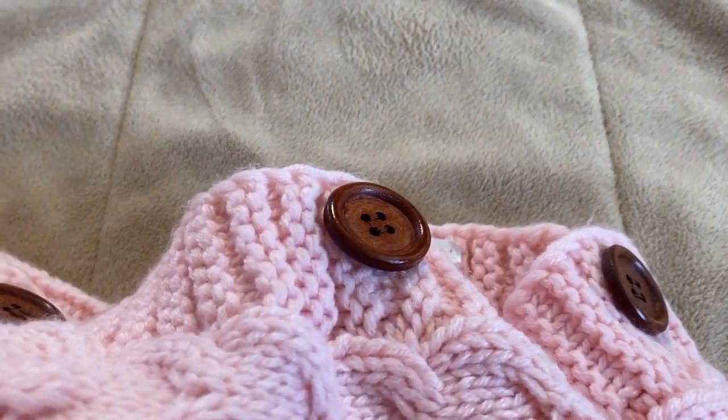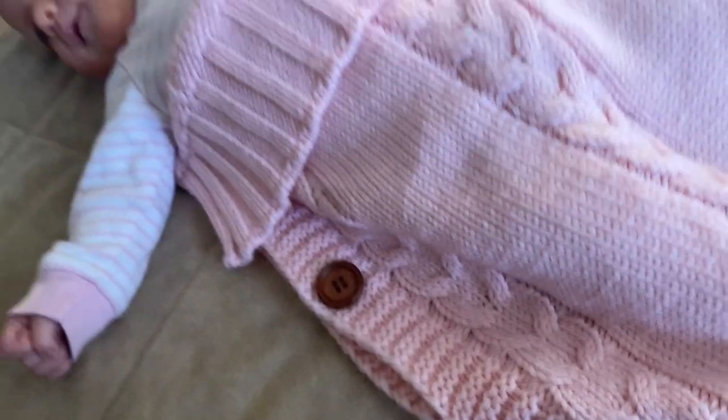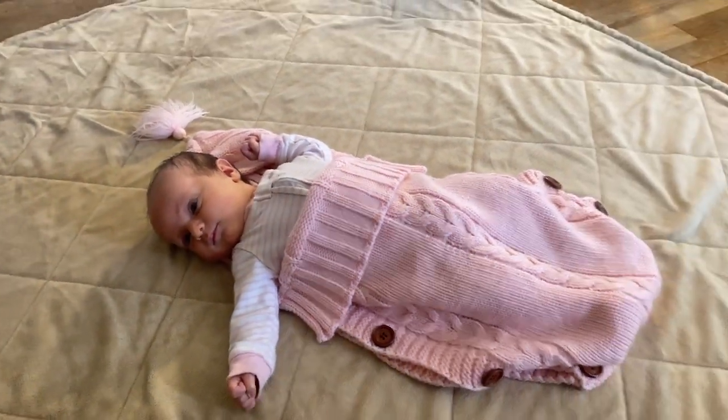Oh yeah, those buttons. I like those buttons too. This is a pretty nice little baby sweater.